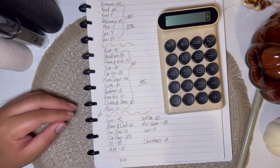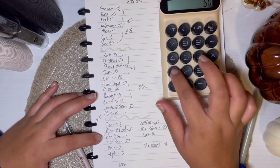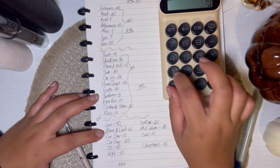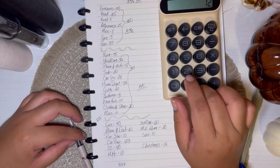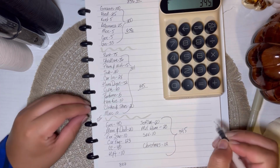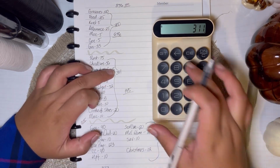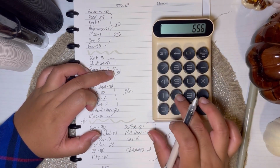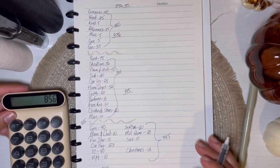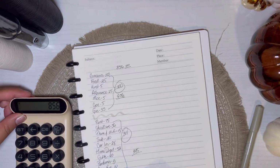So okay, let's just do the 40 plus 20 plus 10 plus 1, 2, 3 plus 10 plus 60 plus 20 plus 10. Okay, plus 12. All of this is 345. So 345 plus 200, yep, it is 856. So we did the math correct. So let me just circle this. This was a total for each one. Oh my God, this thing is moving.